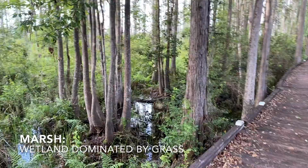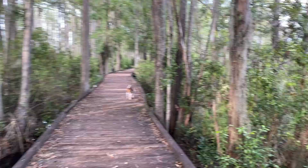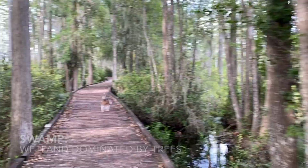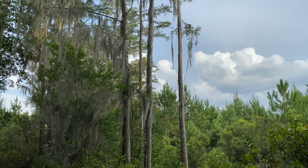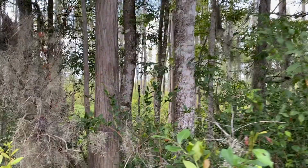And lastly, you have the type of wetland that Ron and I are experiencing right now, which is the swamp, which is a body of water that's dominated by trees. Here we can see three cypress trees, and they're a type of coniferous tree that lives in the water in swamps, and they are typically seen covered in Spanish moss. There's a couple more right here. They grow fairly tall, and their bark can be easily identified because it has long, lengthy strips that are pretty flaky.